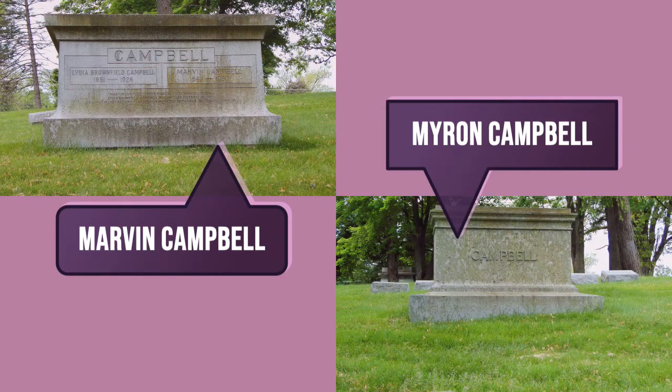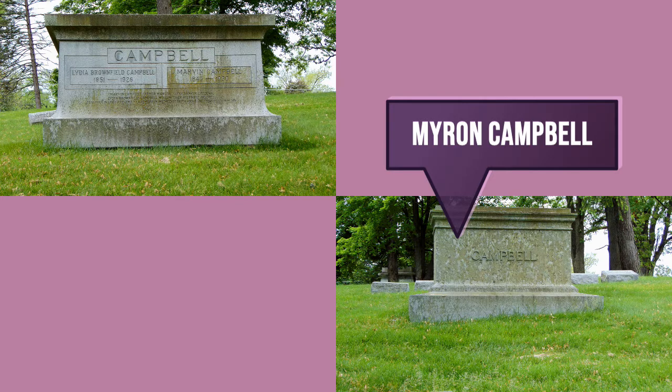These are the final resting places of Marvin and Myron Campbell, who were twins who were born in Valparaiso on March 13, 1849. Their graves are right next to each other. Now, Myron attended Valparaiso Male and Female College, and in 1869, he taught math at Valparaiso High School. In 1870, he accepted a math teaching position in South Bend's high school.